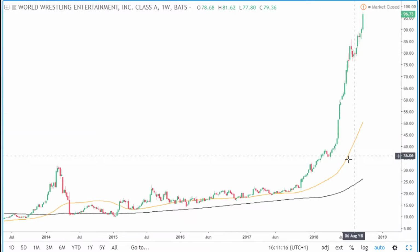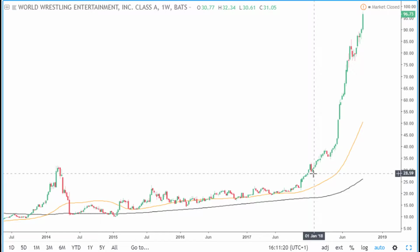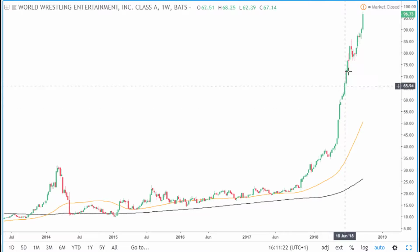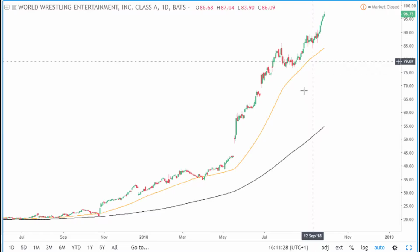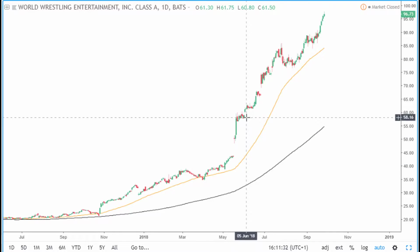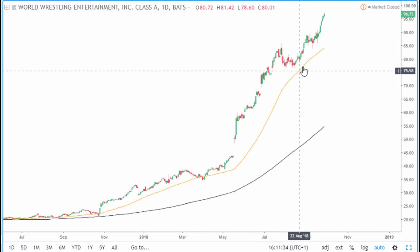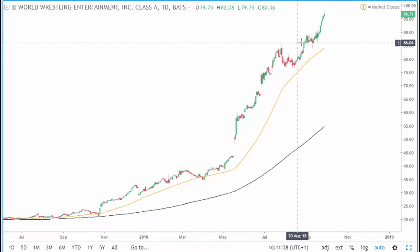Weekly time frame, price is above the 50 and 200 simple moving average, and again you can see clearly on the weekly time frame this is a nice strong trend. On the daily time frame, price is above the 50 simple moving average and the 200 simple moving average. As this trend is so strong, it doesn't even come down to test the 50 simple moving average. It just keeps making higher highs.